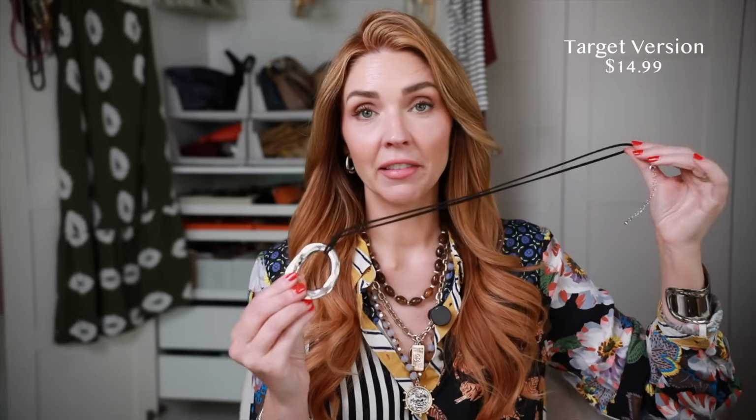Now, this exact one, I'll tell you, is from Target, and they don't sell it anymore. I got it last year, but I did find two others that look almost exactly like this. Again, it's not all that difficult to duplicate. It's the silver pendant piece, and then it has this sort of suede or cloth material tied around it as the necklace piece, if you will. So it's nothing fancy or complicated. It gives that look with nowhere close to the price tag.